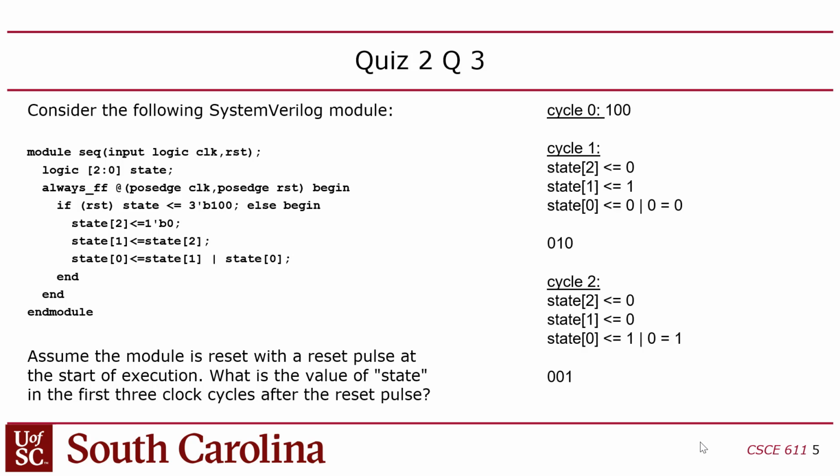So in cycle 0, we're going to reset it. So that's going to be, our reset is 1, 0, 0. In cycle 1, state 2 is going to get 0. Right? So state 2 previously would have been 1, so that's going to fall. It's going to go from 1 to 0. State 1 is also going to get a... Now this is the part that's a little confusing. So state 1 is going to get the old version of state 2.